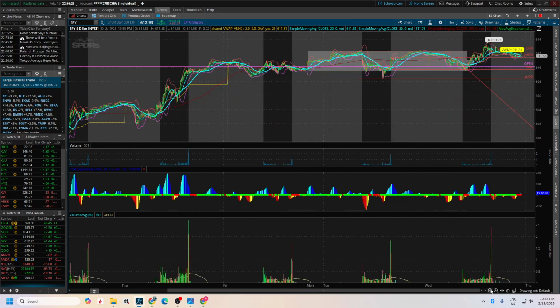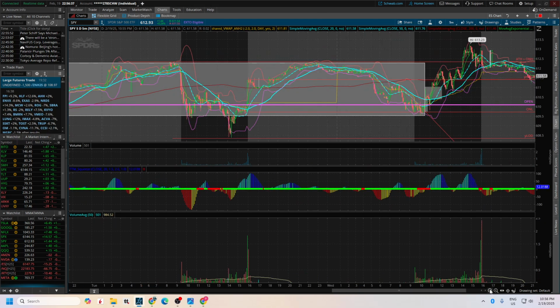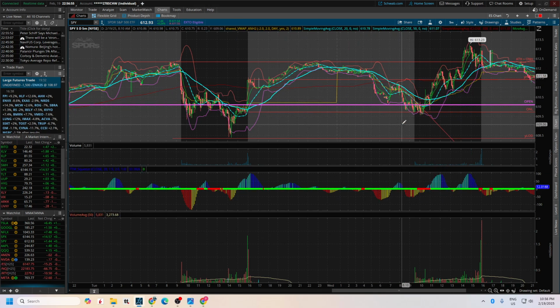Okay, if I can minimize here. So overnight, you see the red here? You see this red over here, this red line? That shows the overnight high. That red one over here is the overnight high. So let me remove this and remove this. So if you look at it, it was forming a range, and it was ranging between 612 to about 609 the whole night, up down up down.